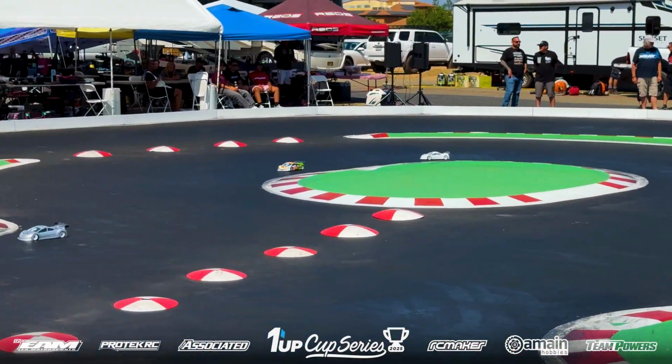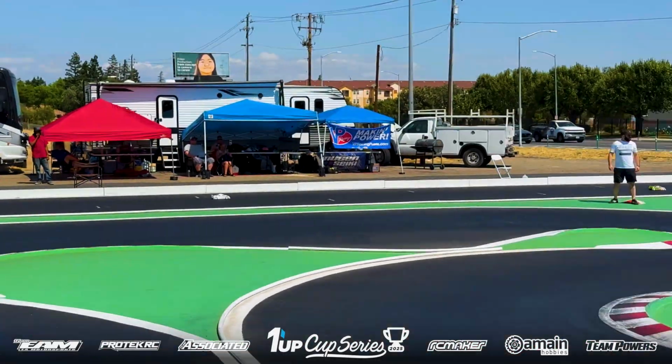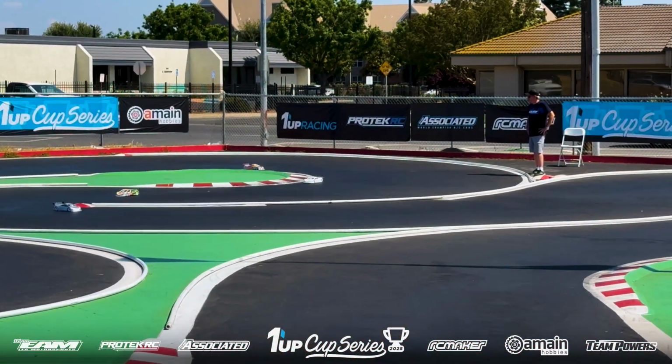Coming up on halfway, 2:30 down, 2:30 to go. Race 34, start heading through tech. Race 34, start heading through tech, please.